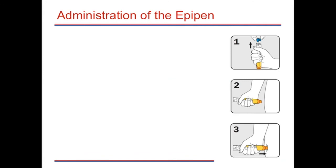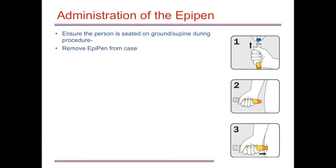Currently, the only autoinjector containing adrenaline on the market is the EpiPen. When administering the EpiPen, we need to ensure that either the person is seated or supine during the procedure. This is either on the ground, or if you have a stretcher available, you can conduct this on the stretcher. Remove the EpiPen from the protective casing and grab the pen, making a fist, putting your thumb over your fingers. There's a little rhyme to help us to remember which direction the EpiPen goes in. Blue ends to the sky, orange to the thigh.